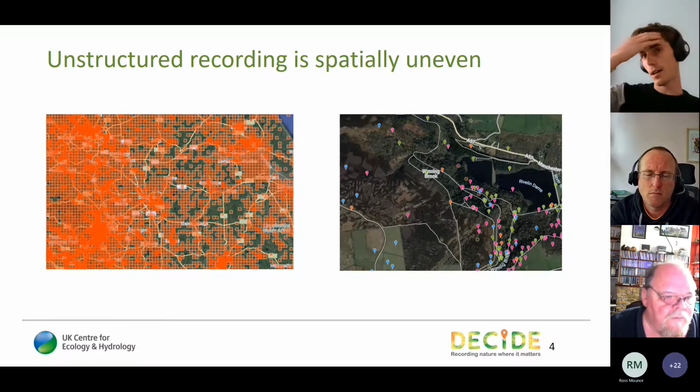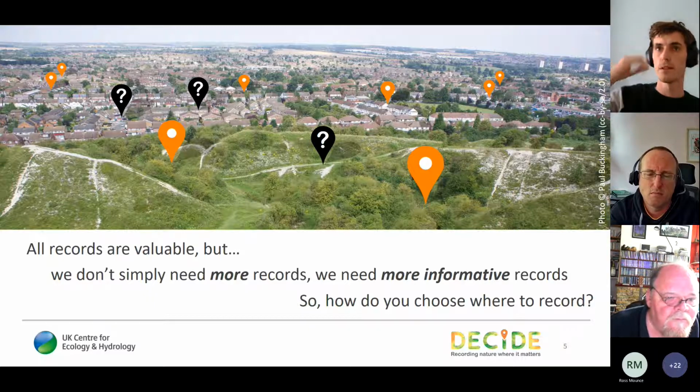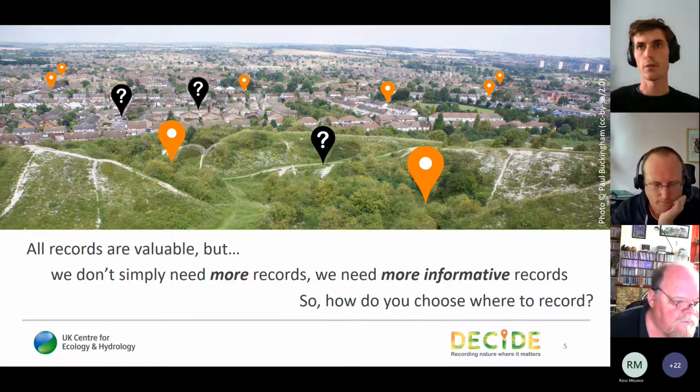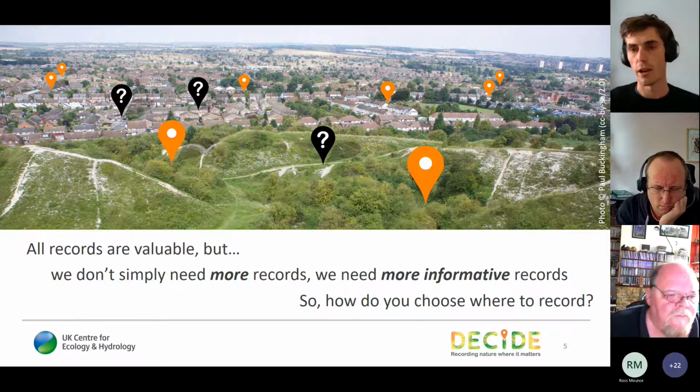And so the premise of the DECIDE project is the records are valuable, but we don't just need more records. We need to get more informative records. We're thinking about filling gaps, but going beyond just filling gaps. Within the spaces where there aren't records, where would it be useful to go first? How do we choose where to record beyond just where is our local park or our local area or something like that?